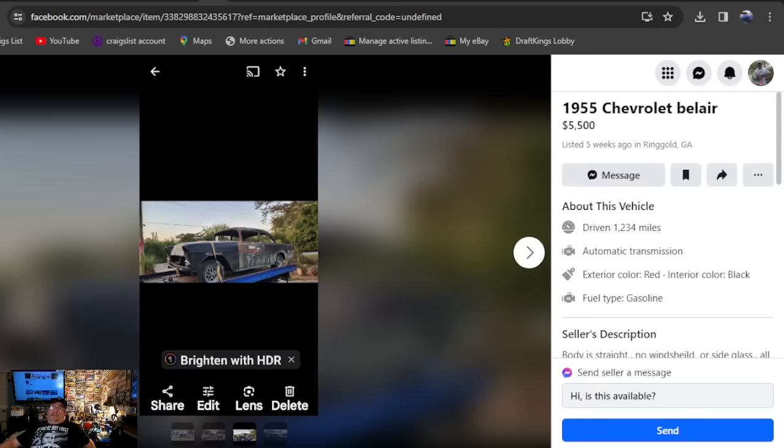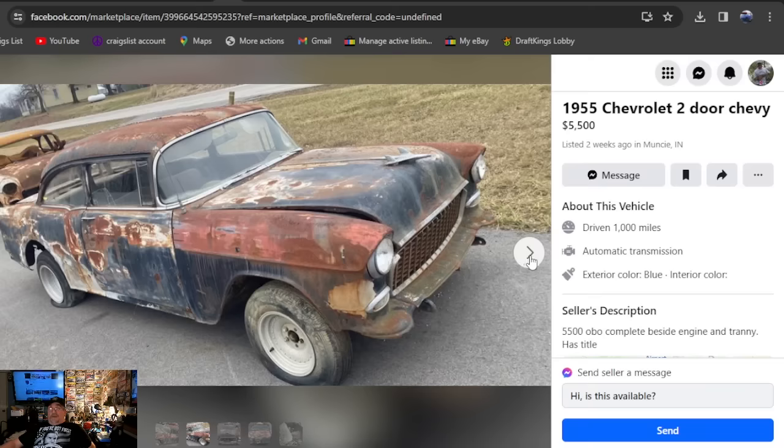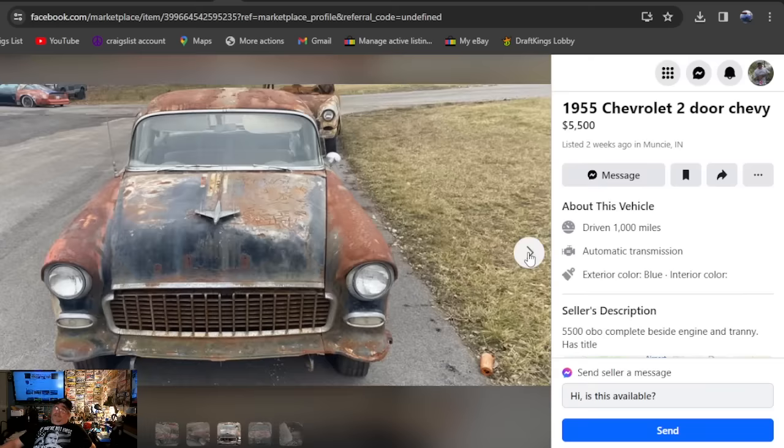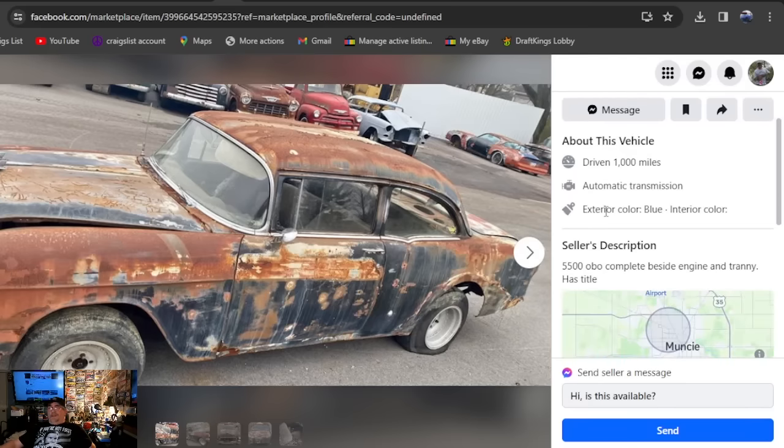But if you want to look it up, I showed you how to find it. 1955 Chevrolet, two-door Chevy. I believe this was the other car. So there's two of these things at this guy's place. You'll grab them both up. Looking for some 55s, some radius wheel wells? They both look like gassers. 55 Chevy, $5,500 or best offer. Complete, besides engine and tranny. Has a title.